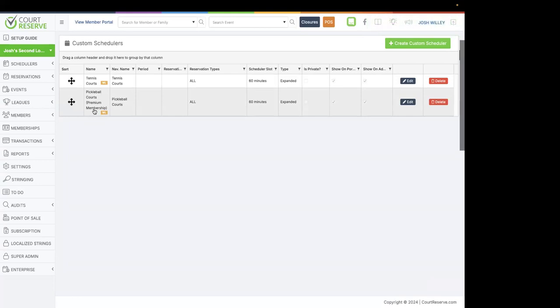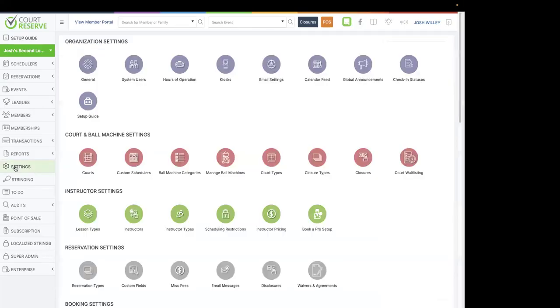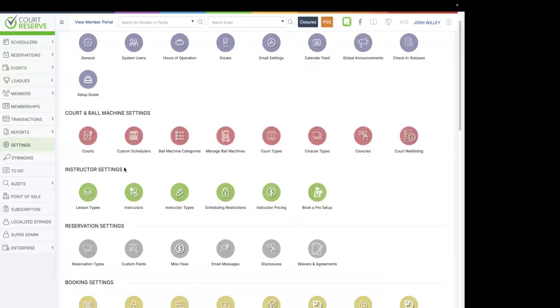So that goes over the tip that I have for reservations. For lessons, I will be going over the Book a Pro scheduler that we offer. So if we go back to settings on the sidebar and we go to instructor settings, we're going to have the Book a Pro setup page right here.